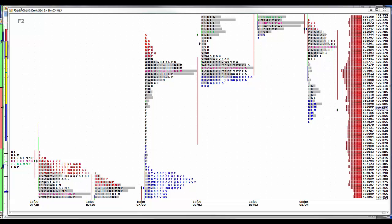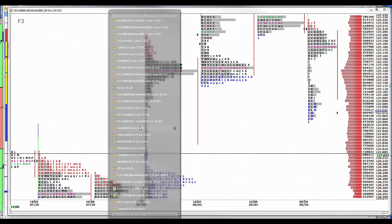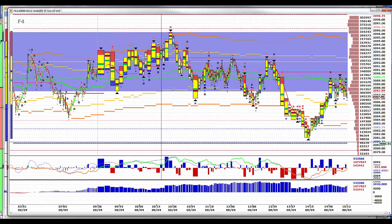Good afternoon. It is August the 4th, 2015. Time to wrap it up for today. Had another pretty good day trading. It's summertime. Trades are taking longer to develop. There's no way to get around that. It's just the nature of the beast.